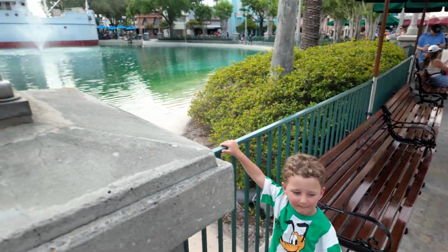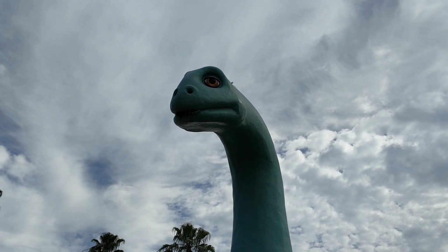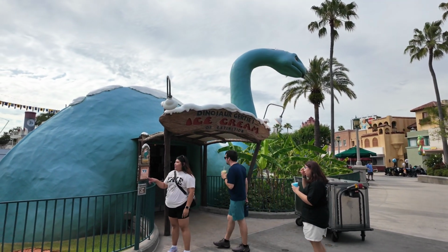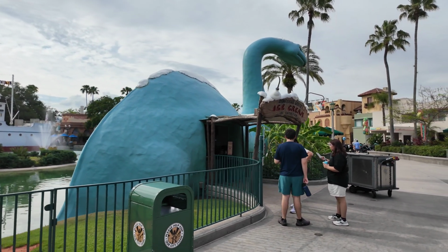It's missing his mama apparently. Oh mama, where are you? Well, the dinosaur that's missing its mama is actually Gertie, and he's an ice cream stall, so if you want yourself the most unique location to buy yourself an ice cream, it's got to be Gertie on the lake.